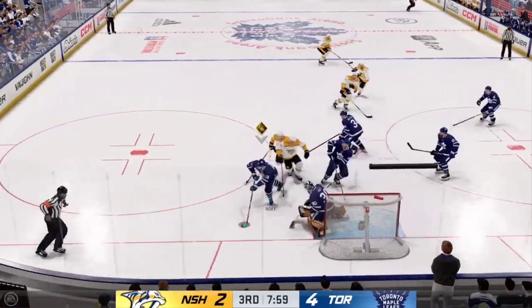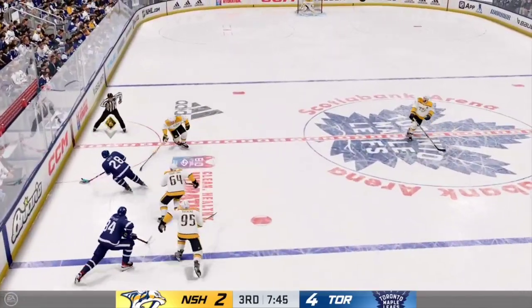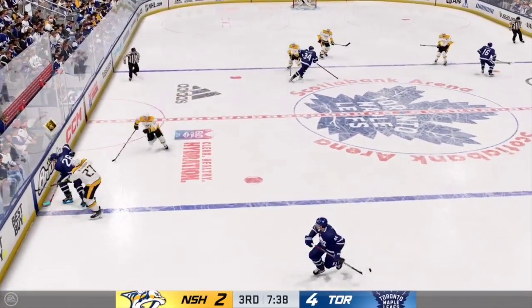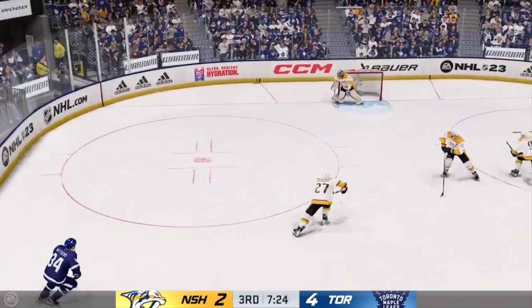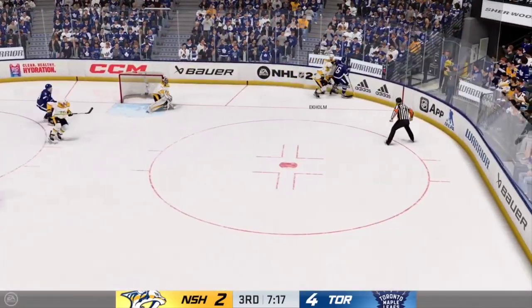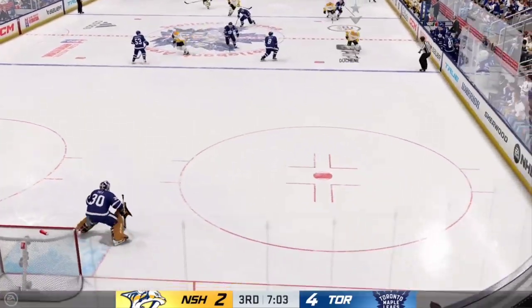And he gets just enough of it to keep it out from the back of the net. And he came out and challenged him. Good save. Johns plays it now. Taken by Matthews. And they continue to fight for that puck along the wall. Feeds it on over to Granlund.